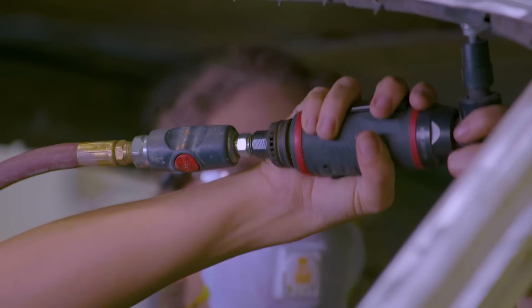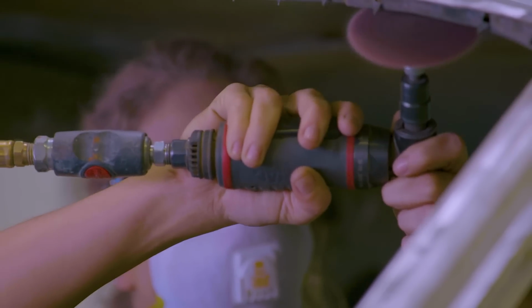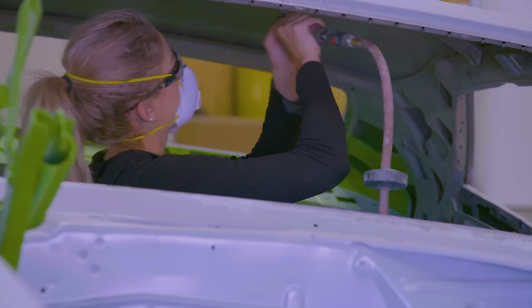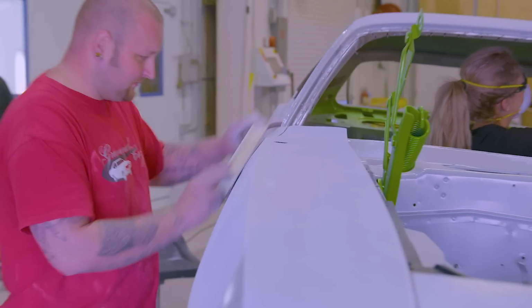And the inside of the roof, we don't do body work. So basically she'll go in there, polish the whole inside of the car, then I'll go in there, seal it, and shoot it. So it is a big help. All right, go, Allysa, go.